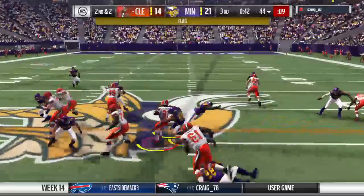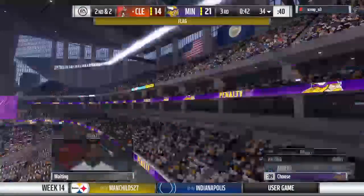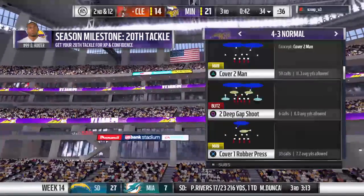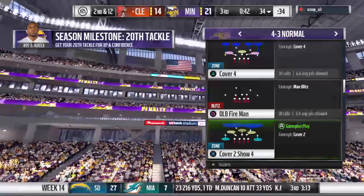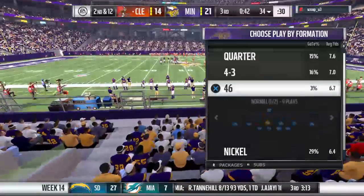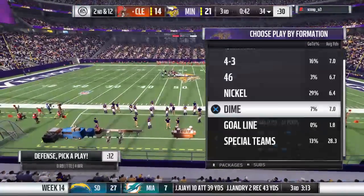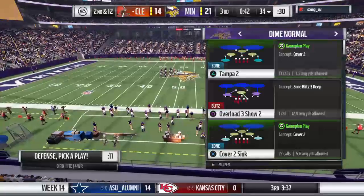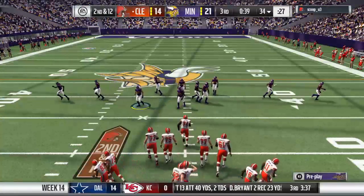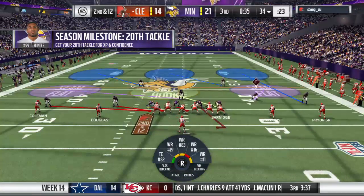Andre Ellington, his first carry. And now they're going to get him down right at the line of scrimmage. So a little grabbing there, but this time it goes against the offense for holding. They come out 5 wide, 3 of them to the right side.